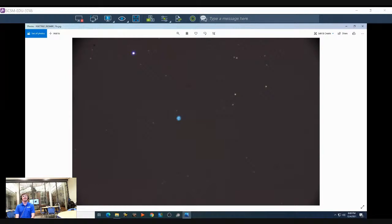So when you see planetary nebulae, one of the things that hasn't happened here is this does not represent where a supernova happened. Supernovae happen with much larger stars than the stars that form planetary nebulae.